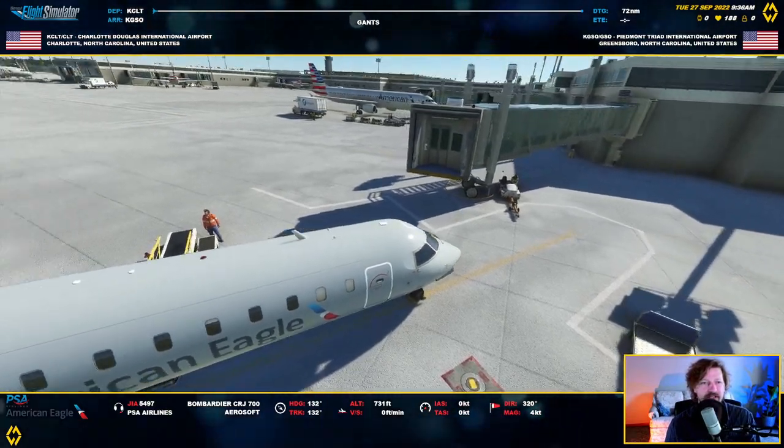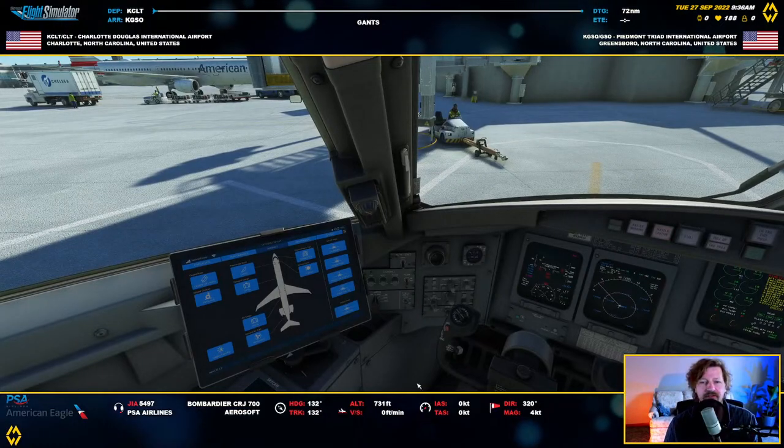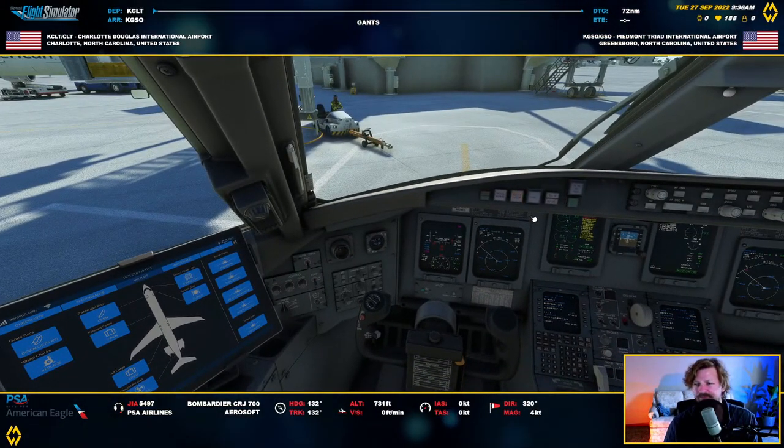For some reason, this parking spot is very wrong. We should be much closer up to the front. Oh, that's probably the issue.